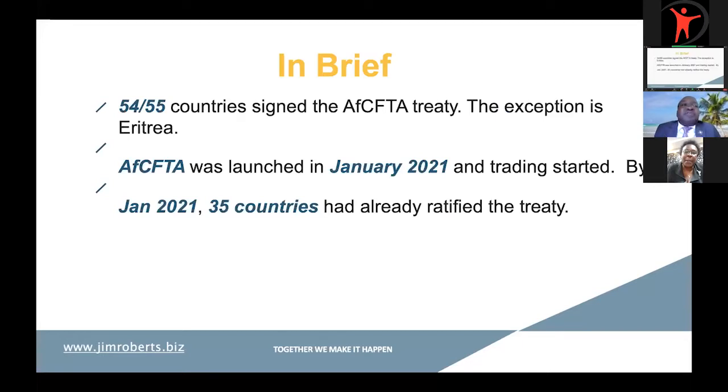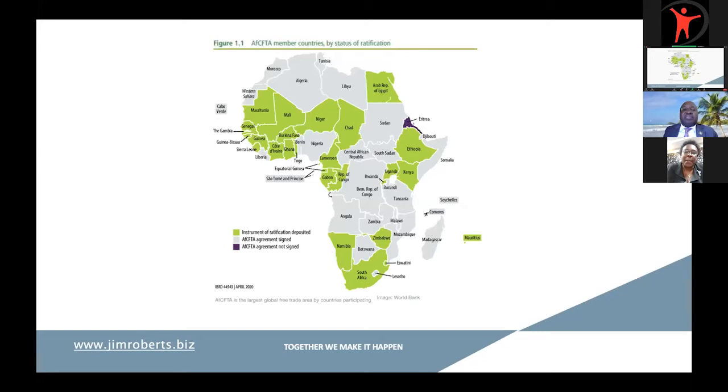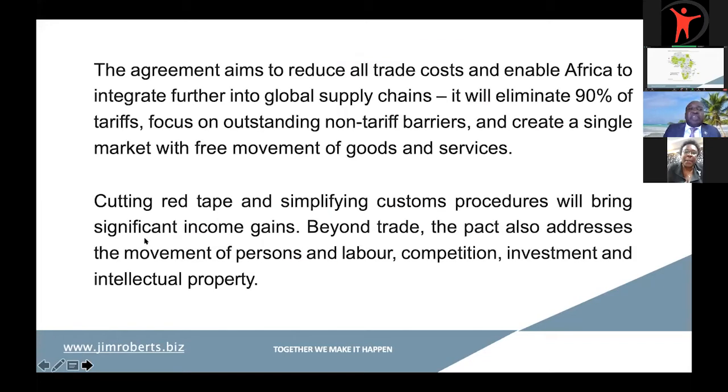In brief, 54 of the 55 countries have signed the African Continental Free Trade Area, which is very good, very encouraging. The exception is only Eritrea, which had not signed. And the African Continental Free Trade Area was launched in January this year, and the trading started. Let me first say that in January this year, 35 countries had already ratified the treaty, which is very encouraging. You can see those in green had already ratified, and those in gray are part of those who signed, and only one country had not signed. So that's quite encouraging in terms of commitments by African Union countries to join the free trade area.